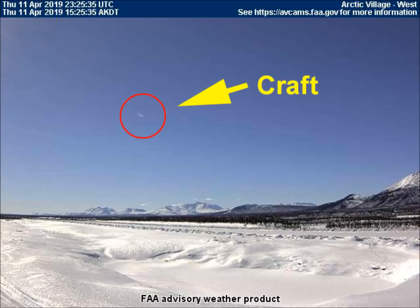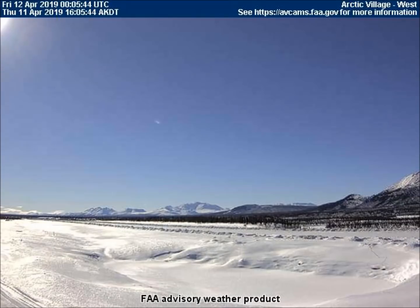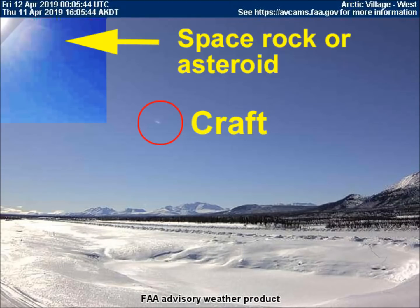The exact same thing is happening from the west-facing camera in Arctic Village. First, we see the craft that seems to be towing the gigantic mushroom-shaped object. But the first thing we see is a huge asteroid, only visible in one frame. Some contrast has been added to see it better.